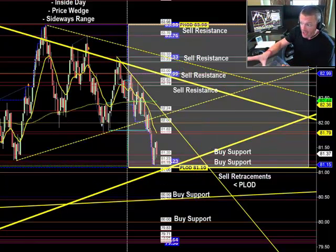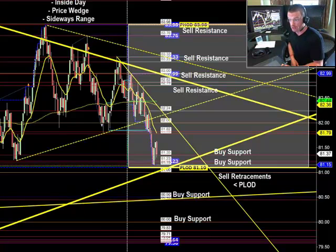And now that we know what we're looking at, now I can use these price structures to anticipate what the personality will be, and then I can plan my attack from here.